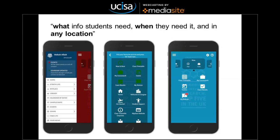Quick tour of the app. So we've aimed to give, this was the brief, what information students needed, when they needed it, and in any location. And that continues to be our brief, and it's a very challenging one. And our student catchment are living in a world where they expect a certain level, and it's been very difficult to keep up with that.